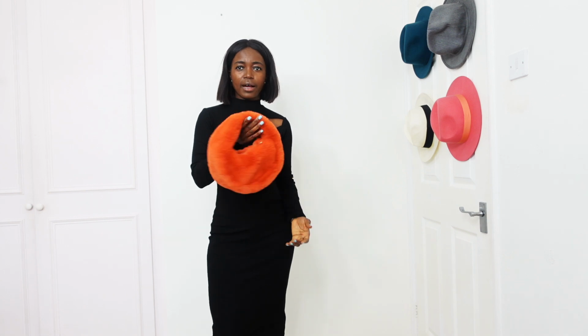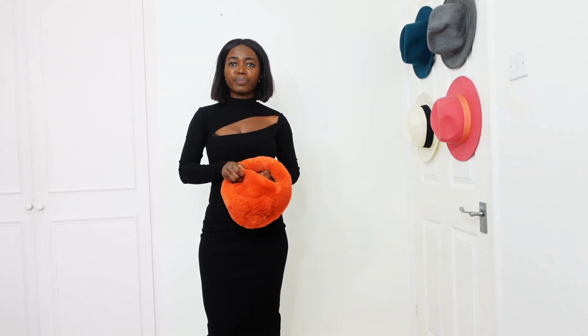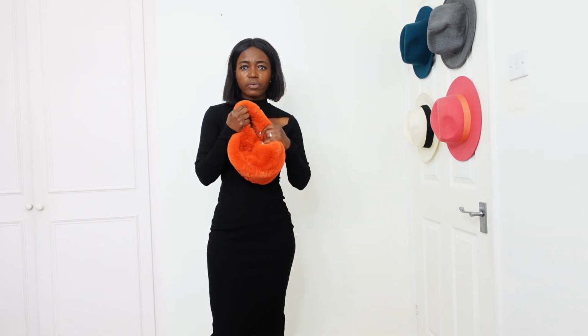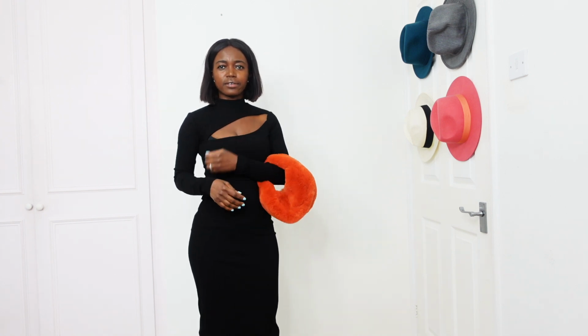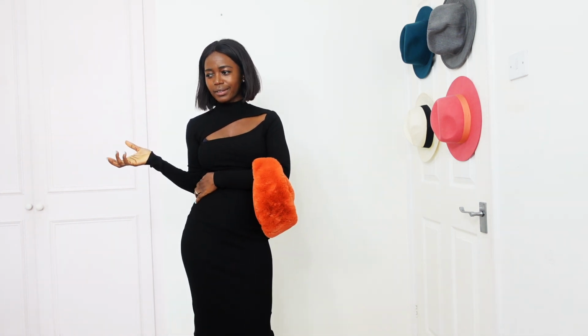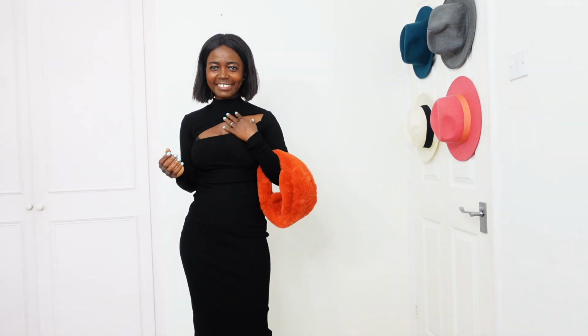And I'm rocking an orange purse from Zara. It's so spring, I love it. It's like a teddy bear and all I just need to do is take this with me and everywhere is brightened, like God bless you, I'm here.